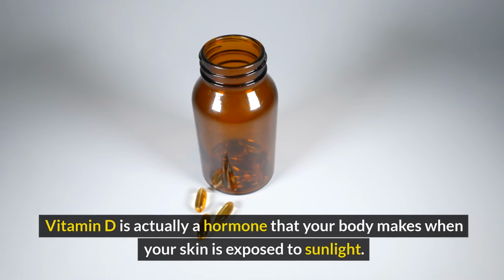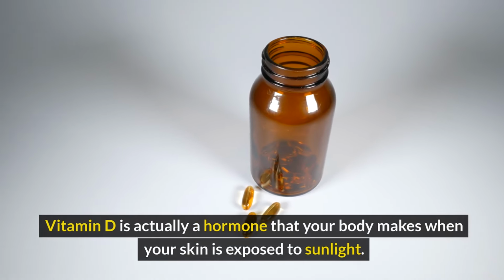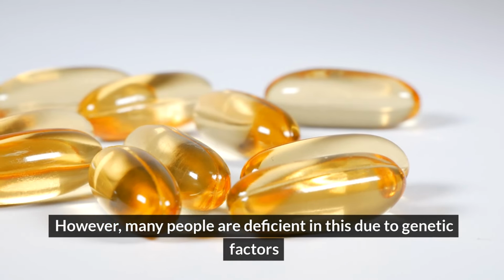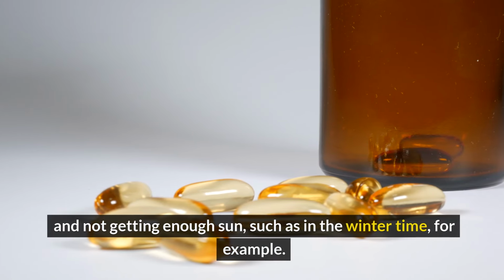Vitamin D is actually a hormone that your body makes when your skin is exposed to sunlight. However, many people are deficient in this due to genetic factors and not getting enough sun, such as in the winter time, for example.